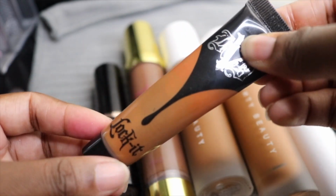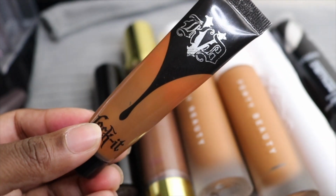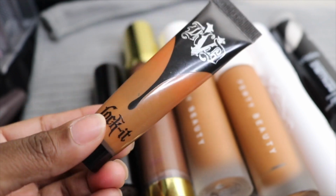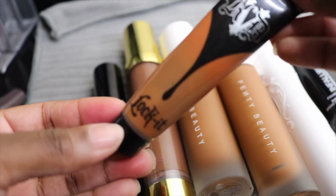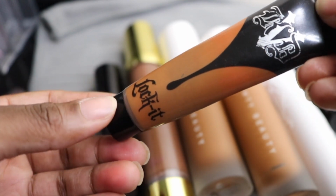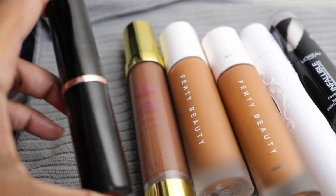This is the travel size one, and Lock-It foundation. A lot of people have a love-hate relationship with it, but you just have to use a drop all over your face because it's really full coverage. But I'm gonna go ahead and continue to use this one because I am almost done with it. If I wanted to, I could probably use this and finish it in 2020, and I really think this holds up well in the summer, so I'm going to keep that one.